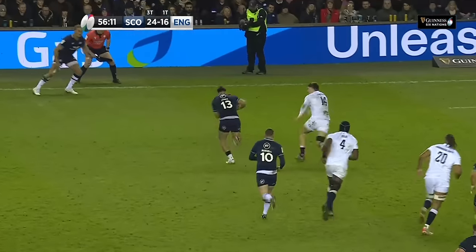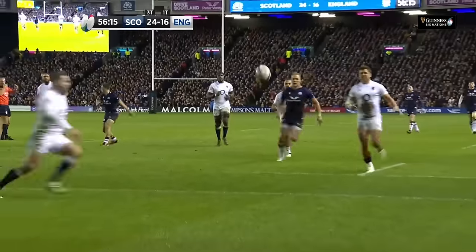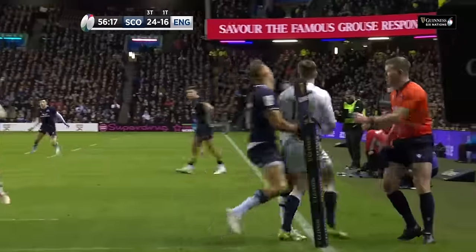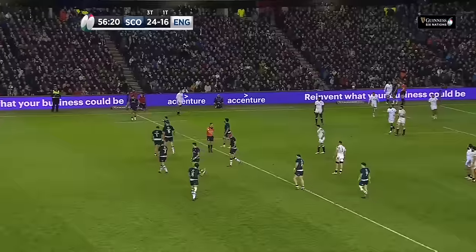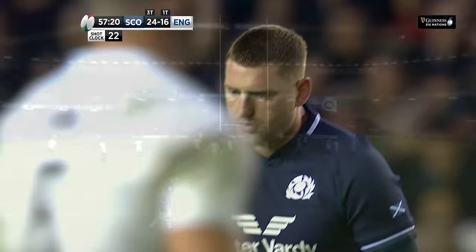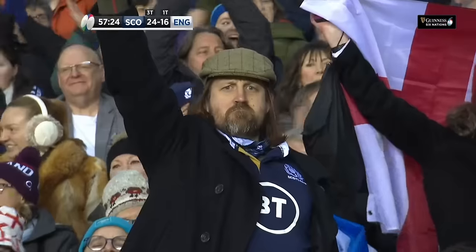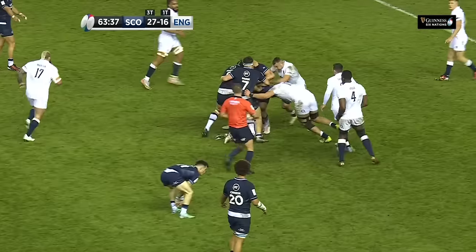Russell. Sizing up what might be on, and Hugh Jones manages to get on that outside arc enough to put the chip through. It's into the in goal. Daly kicks it back, but there was a penalty against Ben Earl. 4 from 4 so far for Russell. This to take Scotland a little further away from England. Cancels out the George Ford penalty.